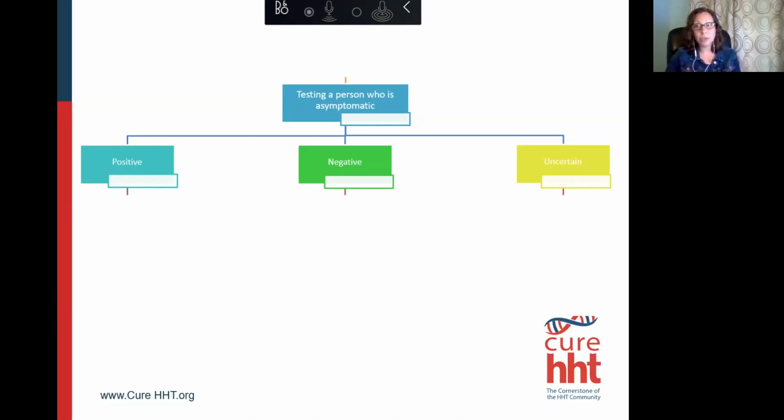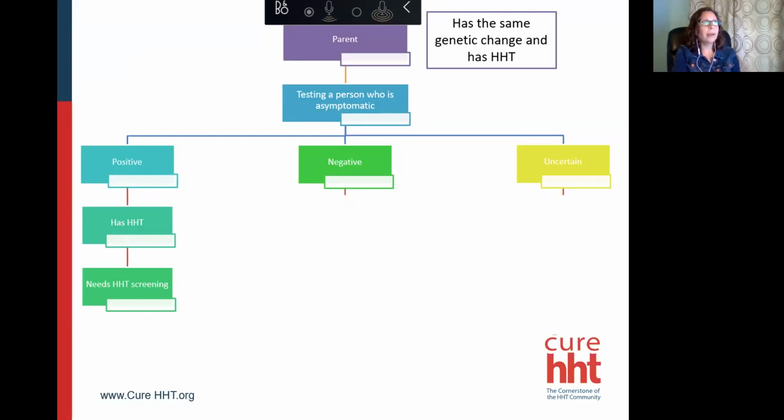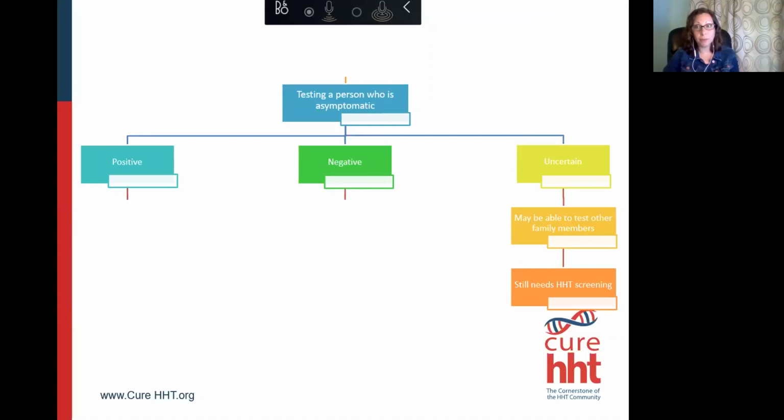We can get the same types of results, positive, negative, or uncertain, but it can sometimes be more tricky to interpret. A positive result, even in a person who's asymptomatic, is really clear. A positive genetic testing result means that that person has HHT, that we can screen or test their children because each of their children has a 50% chance of having HHT, and that person needs screening for HHT. We would expect that their parent who has a diagnosis of HHT would have that same genetic change that was found in them.